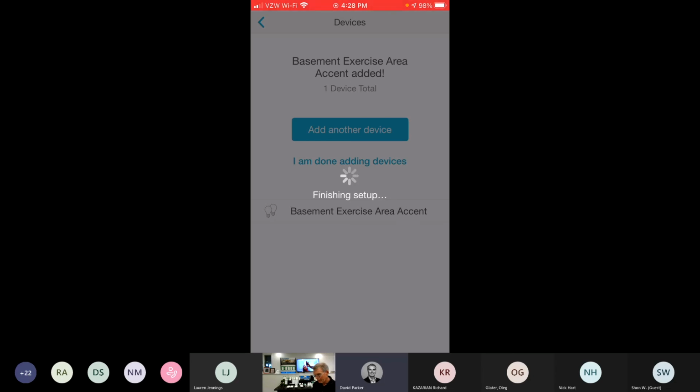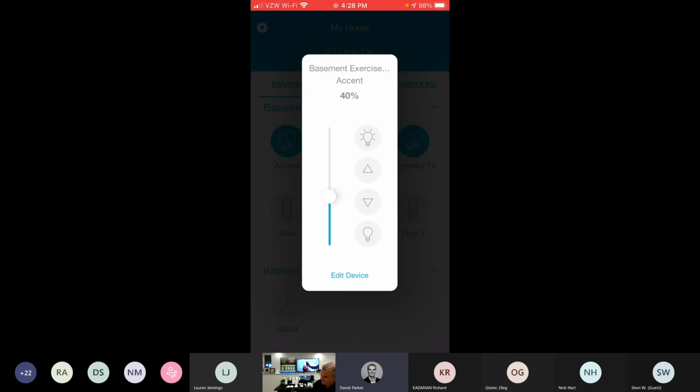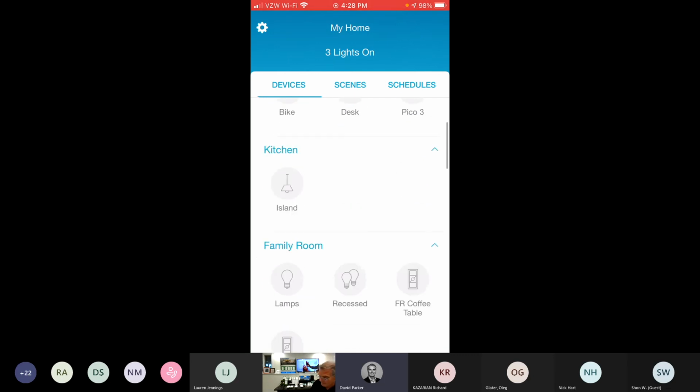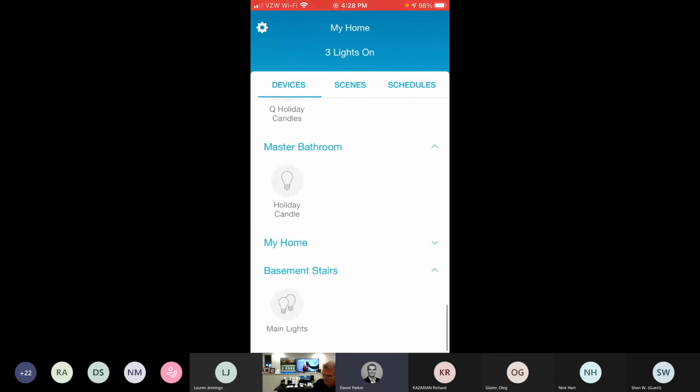So really quickly, I want to now show you that we've added that, show you that we can control it. So there it is. Now that zone called accent, we can turn it up, turn it down, do whatever we got to do. Also, we've created some Picos. I did this earlier. They're paired. I think it's this one. We could shut them all off. Yep. So there we go. So that Pico is paired to all those zones. So up and down we go. So you'll see, I'm just scrolling through here. These are all the devices that are on the system.